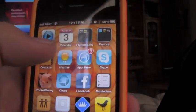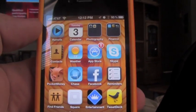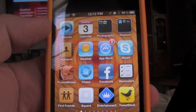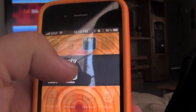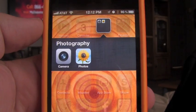The second icon that I have is my iCal. I'm not going to open that up so you guys will see all my calendar events, but that is probably my most used icon. The third icon is called Photography, and that's got my camera and my photos.